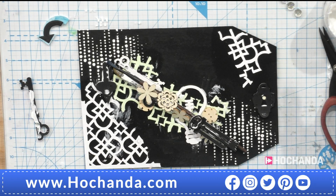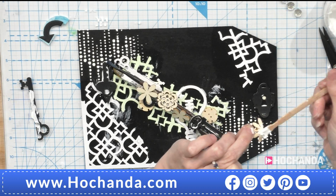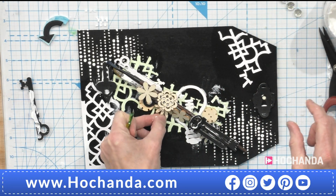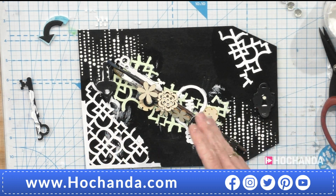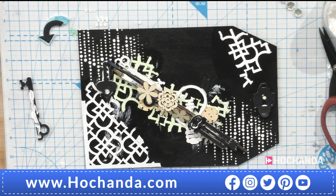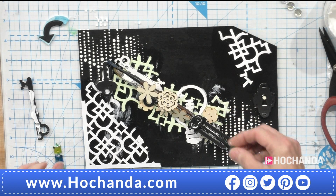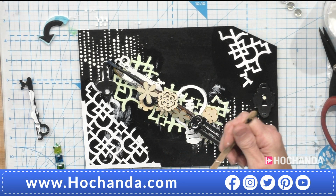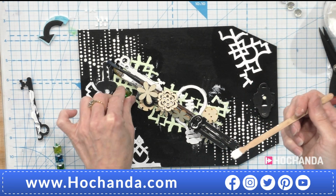I know. Right, let's use the other half of this flower. Basically, all I am doing now is playing, right? That's all mixed media is. Is just sitting there and thinking, I want to put something like this here, or, oh, that little bit needs something there. Just pick up bits and pieces.